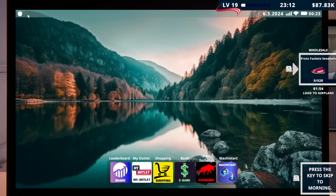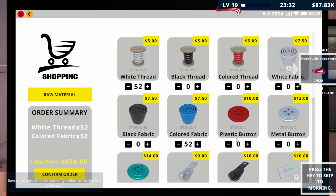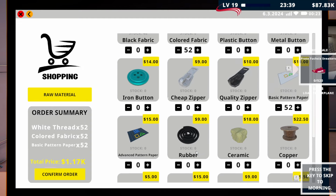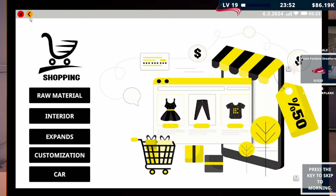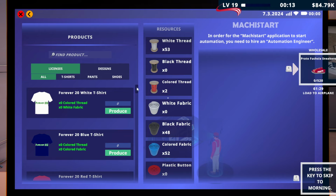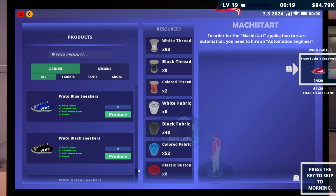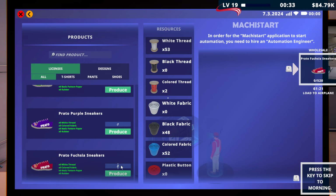So we're going to go to our shopping and go to raw materials. We're going to get 52 white thread, 52 colored fabric, 52 basic pattern paper, and 52 rubber. Confirm all that. Now we're going to go into here and close out of this. We're going into the machines, and we are going to tell this to start making these fuchsia sneakers, not the red ones, but the fuchsia ones. We need 52 of these, I believe. Yeah, so we're going to produce 52 of these.